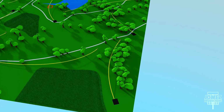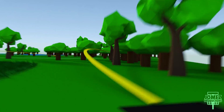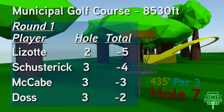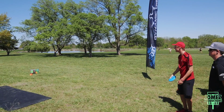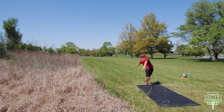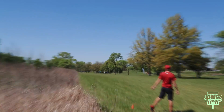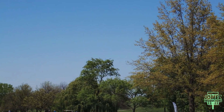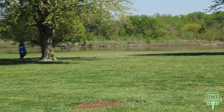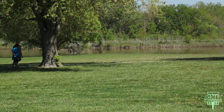And we are on to hole 7. This one's a 435-foot par 3. This one's a little bit of a different look, a little change up. Yeah, this one's a pretty tough par 3. There's OB right of the basket by 30 feet or so. There's 2 trees that are kind of blocking the anhyzer. You have to go like 350 feet off the tee box and then get it to turn.